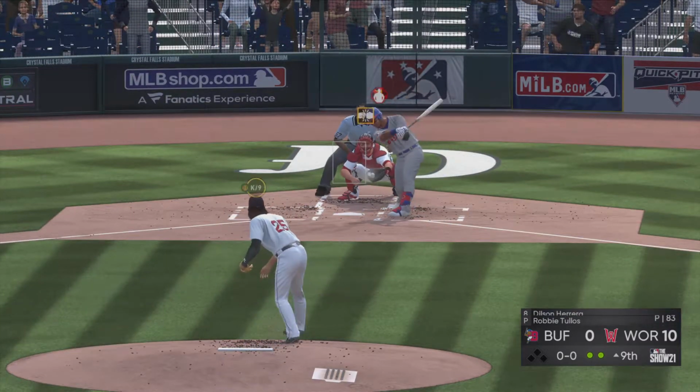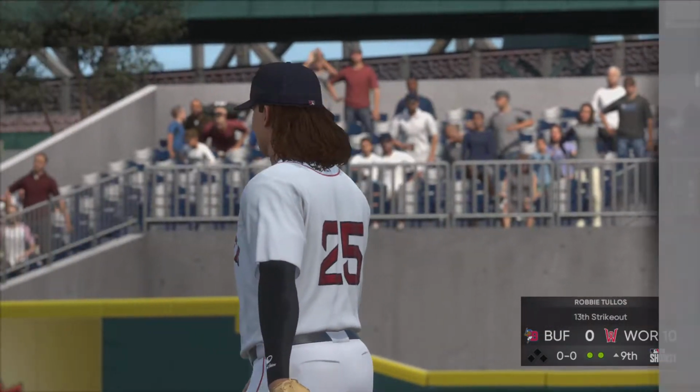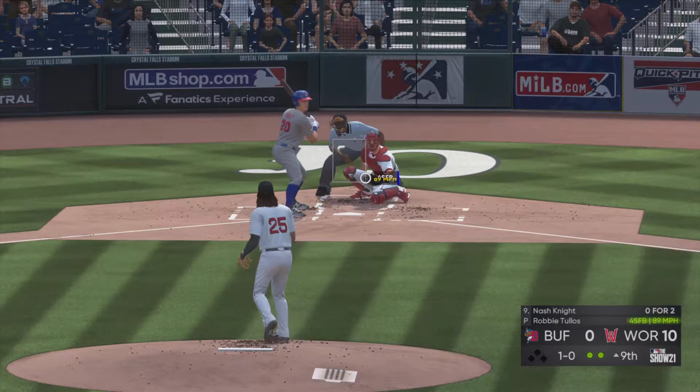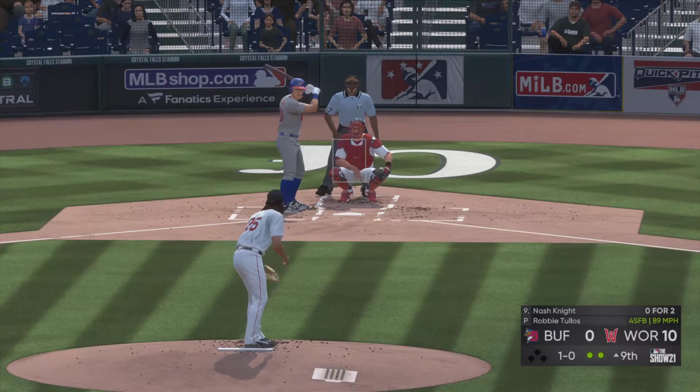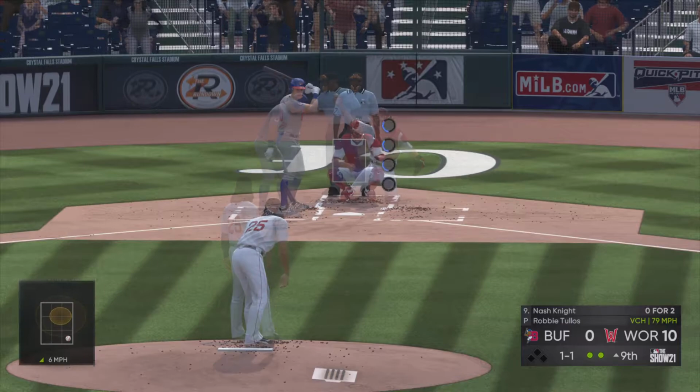Looking for the strikeout. Here's the 1-2. He struck him out. The third time he's fanned in the game. Stepping in next, Nash Knight. He's their last shot here with two away in the ninth as they look to avoid the shutout. Yeah, Matt, they just haven't had any answer for the great pitching so far in this one.